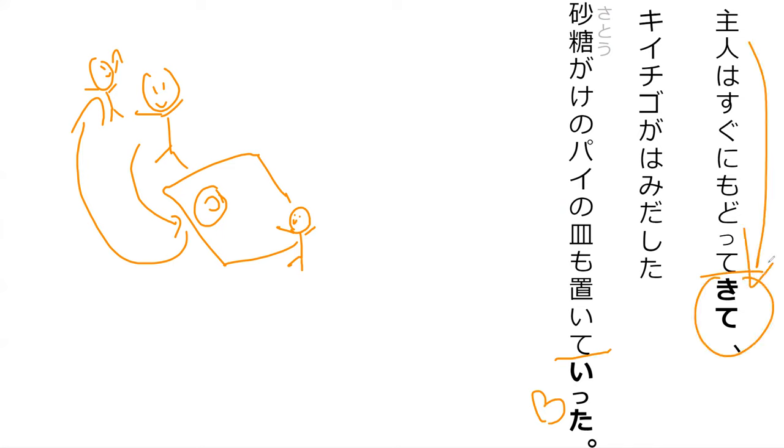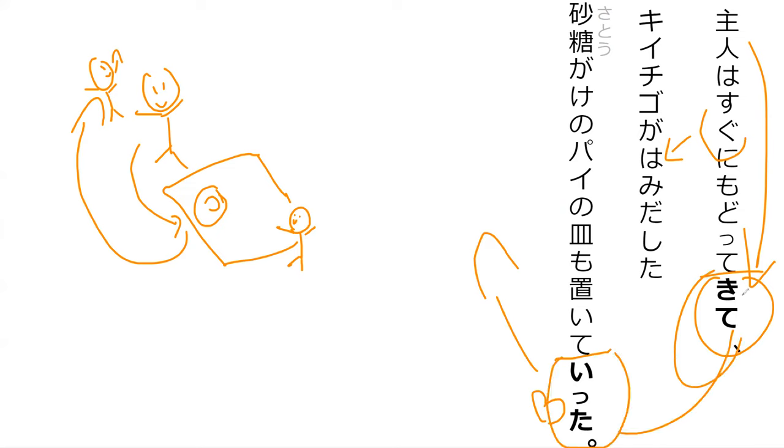The old man came in. I'm sorry, the innkeeper or whatever. He came toward the main character really fast, put down some pie, and then he left right after that. So that's why it's super useful. Yeah, that was the refresher of those guys.